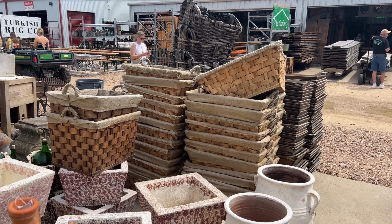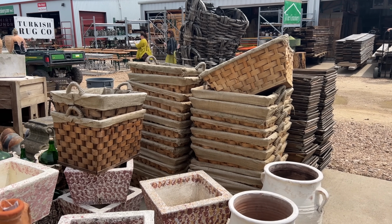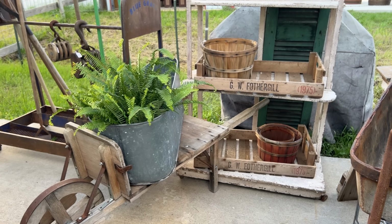So, anyways, we also got a little fishing tackle basket purse, a thing that's used for fishers, we're sure.